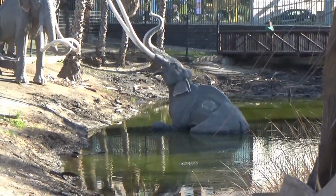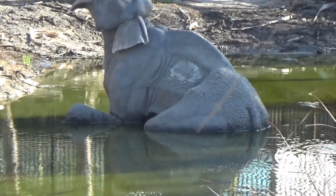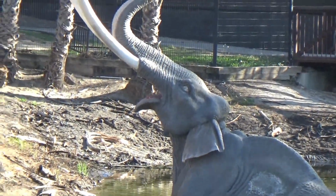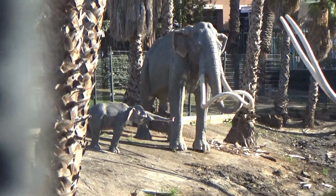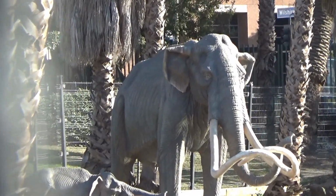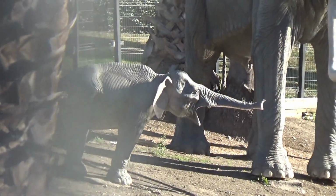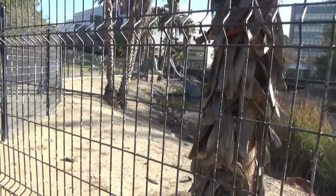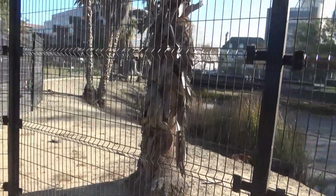And this is the famous scene of a mastodon type animal caught down into the tar pits, can't get out, and his buddy here can't really do anything about it. But watch him, into the tar pits. And a little baby there. They have this behind this fence, so it's hard to get a good picture of it.